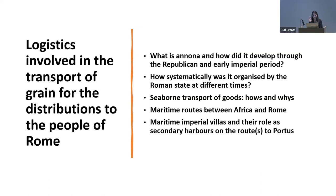We will briefly discuss how and why the seaborne transport of goods was preferred and how this was carried out, moving to the maritime routes between Africa and Rome. As I mentioned, the paper focuses on the transport of goods from Tunisia. So we will look at the routes that connected, in particular, Tunisia with Italy.